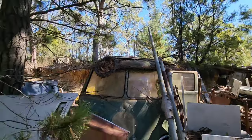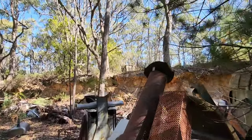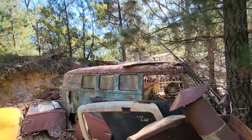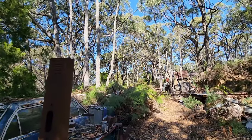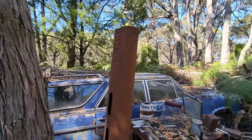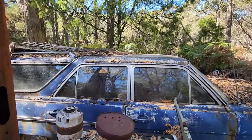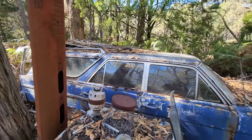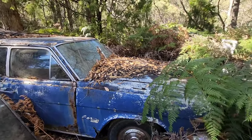Look at this old combi van. There's more stuff down here. All this stuff. There should be such a thing as a hoarder's museum. I think this is an old Chrysler. Look at this. Wow. I could be wrong. I'm pretty sure it is. I seem to remember my grandparents having a similar car. I'm sure it was a Chrysler. Wow.